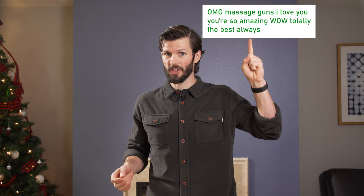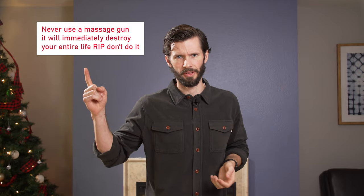You might be noticing a trend here. There really isn't any objective evidence suggesting that massage guns are absolutely the best, or that massage guns are terrible for you. The final decision is gonna have to come down to a variety of pros and cons that you can weigh for yourself to see if a massage gun is worth it. We're gonna briefly talk about those pros and cons, then I'll give my personal recommendation.